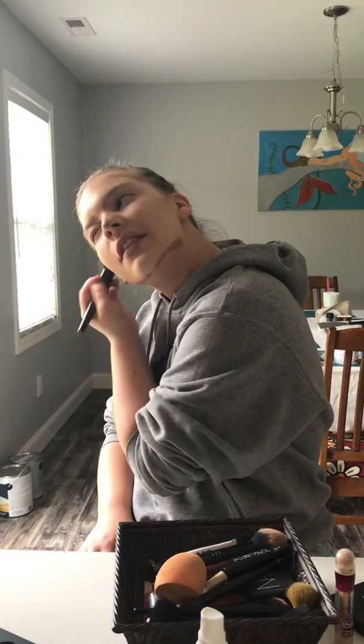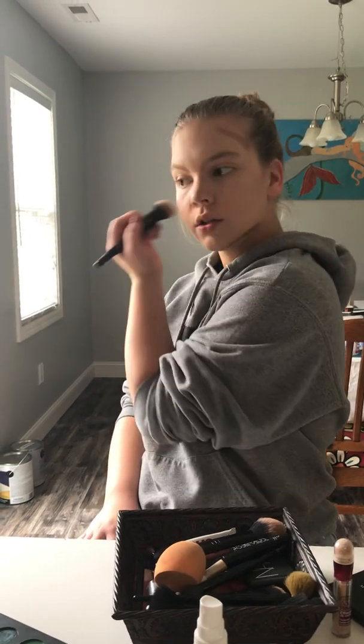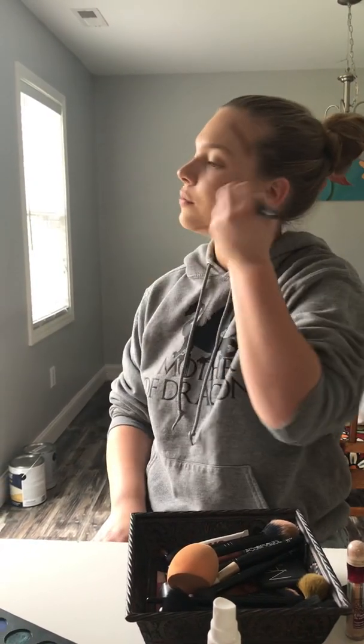And personally, I would use a brush for this. I think a brush works the best. But again, it's literally whatever you want. So always blend your contour upwards. If you blend it downwards, it'll make your face look droopy.